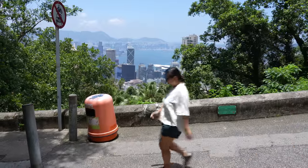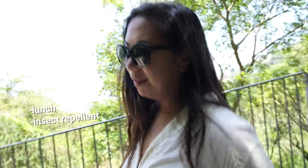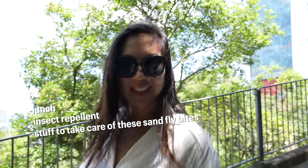Now we are heading back down Old Peak Road to make it back down to Central. Luckily, the hike down will be a lot easier than the hike back up, and we're gonna go find some lunch and maybe some insect repellent. And maybe some stuff to take care of these sandfly bites. Who knew Hong Kong had sandflies? I didn't. They're really painful.